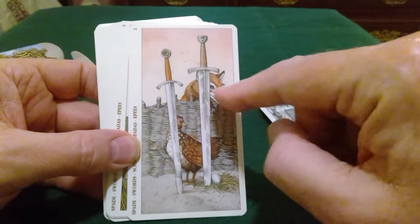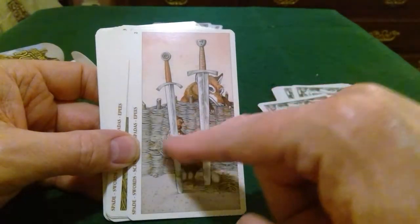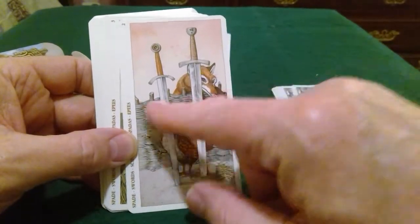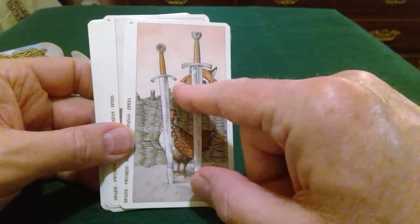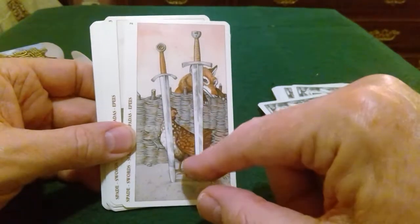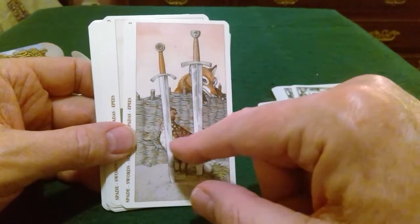Oh, look. Oh, I wonder what choice. Oh, no, she has to make a choice. You see, these are hard choices. The 2 of Swords is about choosing between your heart and your head. Hard choices, because your heart's saying one thing, your head's saying another.